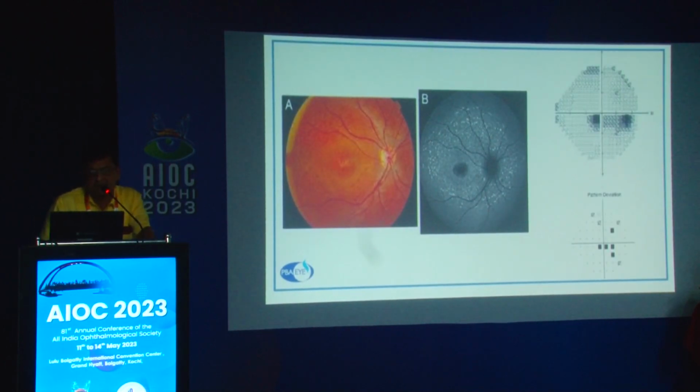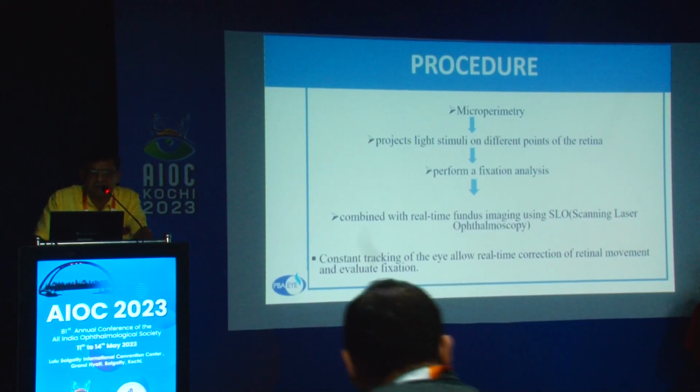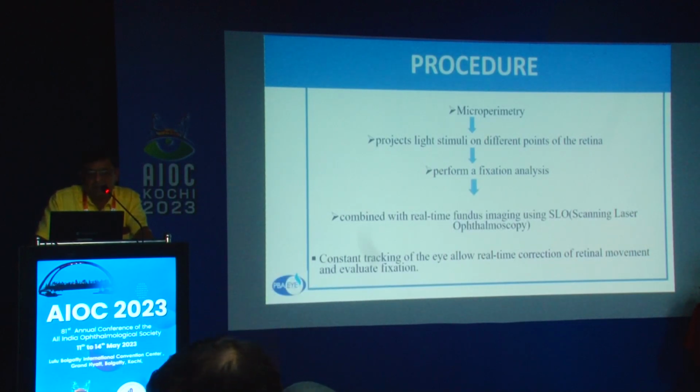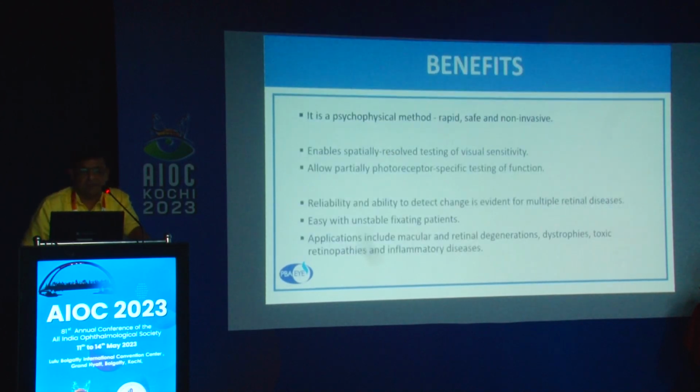As you can see here, there is the fundus photograph, and superimposed on it is the visual field. This microperimetry projects light stimuli on the different points of the retina, performs a fixation analysis, and combined with the real-time fundus imaging using the scanning laser ophthalmoscope, it continuously tracks the eye in real time. And after completion, this grid is superimposed on the retinal image, which facilitates evaluation of the region of interest. So it's a psychophysical method which is rapid, safe, and non-invasive.